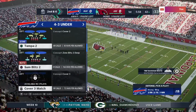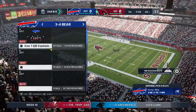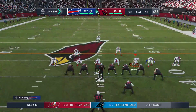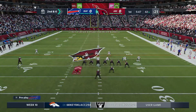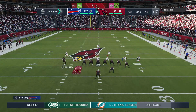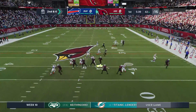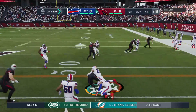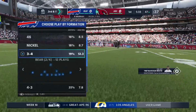On the pickup, 2nd and 6. Following the pickup of 4, here's 2nd and 6. Now Murray, he bootlegs it. Sliding out of the pocket. He's going to take off with it. He'll end up getting 5 out of that, but now they're looking at 3rd down.